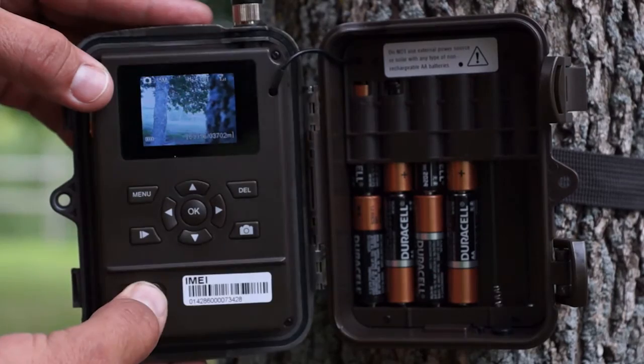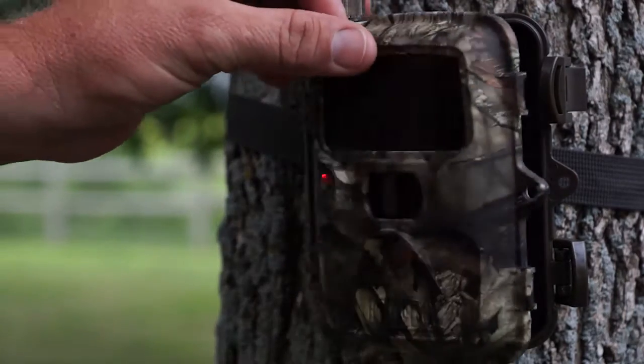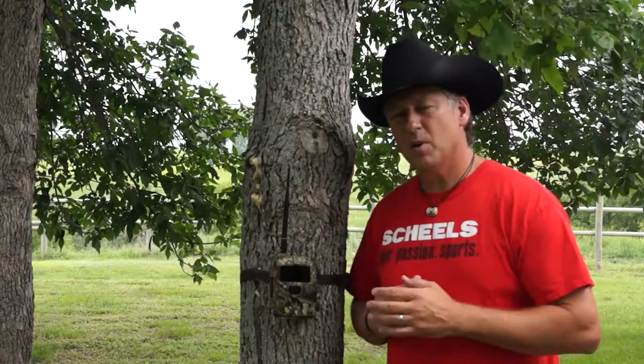These cameras are relatively easy to set up. It probably took me about 15 to 20 minutes to read the directions and go through it and get the camera all set up. And if you have any questions, you can give your local Shields expert a call, or even better, you can text instant chat to Covert on their online website, or give them a call and they'll help you set it up.